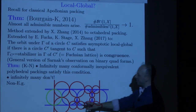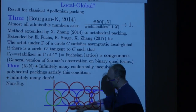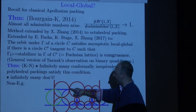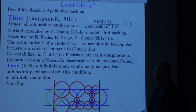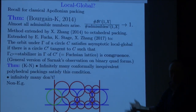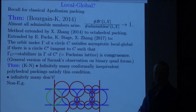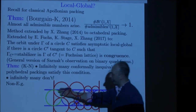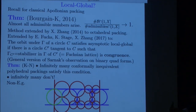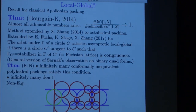Here's one that doesn't satisfy the condition. This is a circle that has three auxiliary circles that you can try, three tangent circles. But the stabilizer in gamma of this circle is this hyperbolic group, which is non-congruent. The stabilizer of this one is this hyperbolic group, which you can also show is non-congruent. And the stabilizer of this one is this group, which yet again is non-congruent. So you can't prove this local-global theorem for the orbit of this circle, at least not by these techniques. So there's still much more to be done, even for circle packings. Okay, so let me stop there. Thank you. No, thank you.